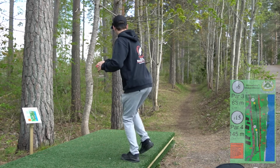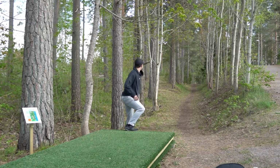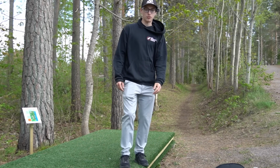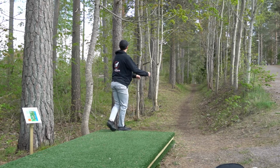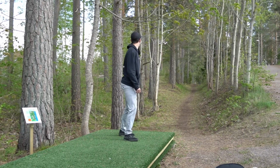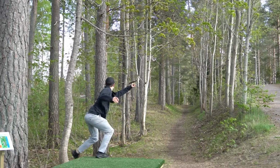So I'll just go Kastaplast straight down the middle. That was a bit too low, but I think I can just go for the basket from there as well. Let's go with the Stig instead. That is pretty good. And a really easy birdie from there. But let's try to go for the basket. Full power into this really small tunnel.